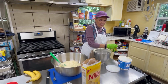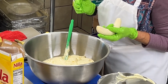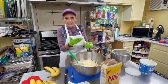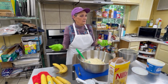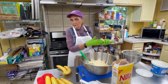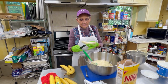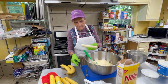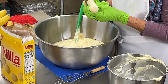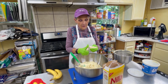Now, I've done this all different ways. You can slice them up in a bowl. You can put the vanilla wafers in the bottom of a container, slice some bananas on it, put a layer of pudding. Slice some bananas, put a layer of vanilla wafers, put a layer of pudding. All that's up to you and your family. I personally just put it in there and mix it up. And I find that to be the fastest and easiest way for me. And, you know, especially when I'm cooking it for the whole group.